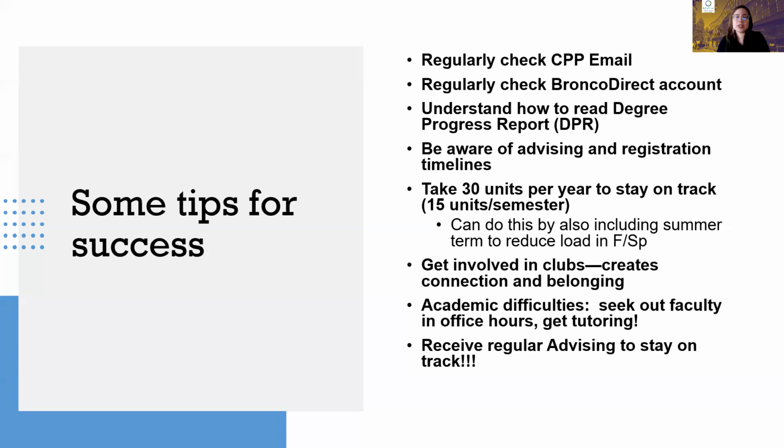Next is get involved in clubs and organizations, which create a connection and belonging to the campus. Especially in this hybrid fall term, we'd really encourage you to still connect with clubs and organizations on campus. And so there'll be some information that'll be sent to you and how to sign up for clubs and organizations, and we encourage you to definitely look into those opportunities.